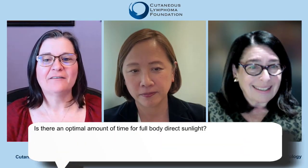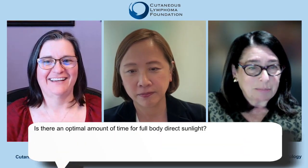Is there an optimal amount of time for full body direct sunlight? Well, that hasn't been formally studied in an objective study or trial. I can tell you what I recommend to my patients. So ultraviolet light, whether it's natural sunlight or in-office phototherapy, has a direct biologic effect on the cutaneous T-cell lymphoma cells in the skin, and results in them dying off and going into remission.